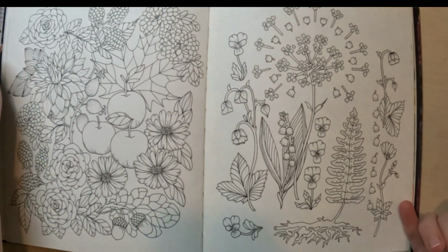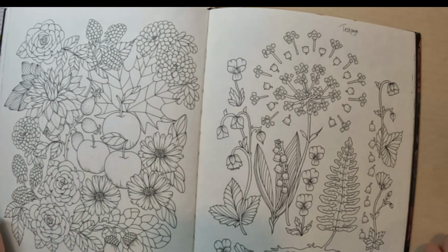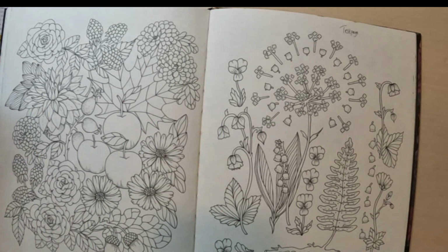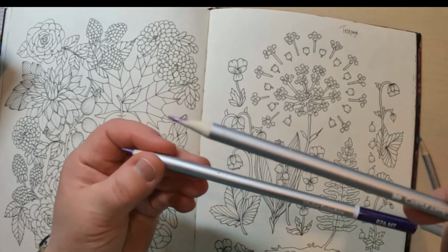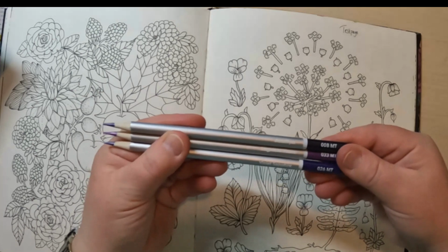I have decided to try these metallic pencils out in Twilight Garden. It's another coloring book, and it's not a Johanna Basford, because last time I tried Castle Art in Johanna Basford, it took forever to layer the colors. And I wanted also to try a different type of paper. So this paper is a bit more yellowish. It's not quite as white as the paper in The Magical Jungle. And I have chosen, because I want to test them both on a whiter paper and then black, three of the purple colors: violet sapphire as a middle color, magnetic mauve as the light color, and amethyst as the dark color.